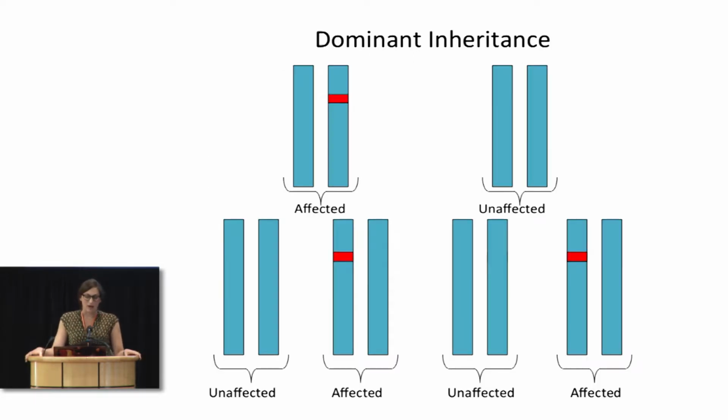So dominant inheritance means that you have to have a change on only one copy of the gene in order to be affected. It means that the other copy of the gene does not have a change on it. So that would be this person here. This is one gene that does not have a change, and this red bar would be a change that's on the other copy of the gene.